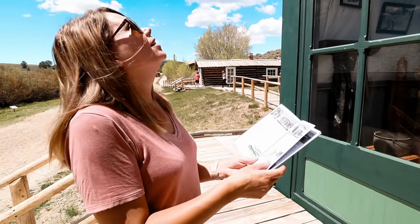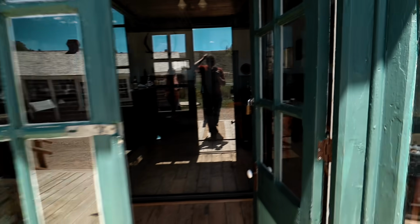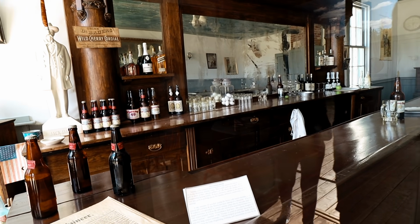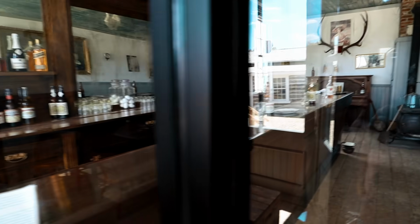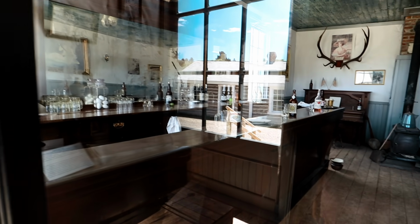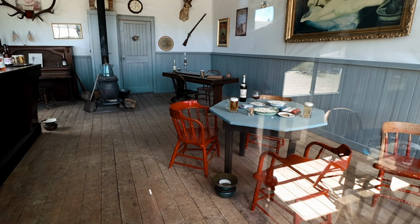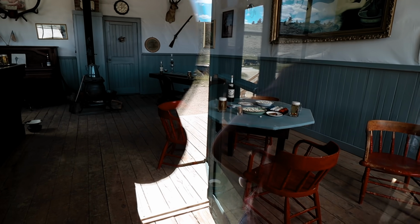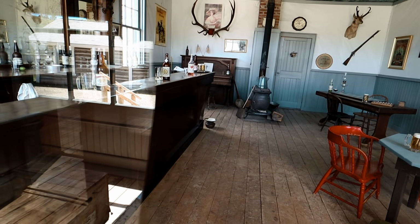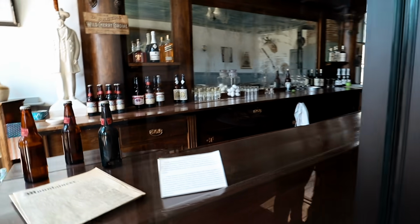This is the saloon? I believe that's what it says. It was constructed in 1890. Oh, wow. Now that is awesome. The old soda pop and the, oh, look at this. Man, there's too much glare. Look at that, this is the best preserved saloon type place I think I've ever been in. That old bar back is cool.